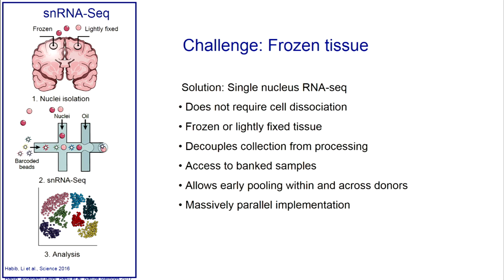Importantly, this really allows you to access banked samples. So if you have a rare glioma tumor in Spain and one in Germany and one in MGH, you can still bring all these samples together and process them in a very similar format. It also allows early pooling within and across donors, and you can do it on a massively parallel scale similar to single-cell RNA sequencing. So you can run tens of thousands of nuclei.